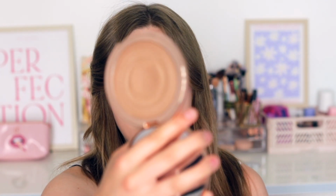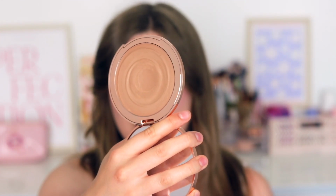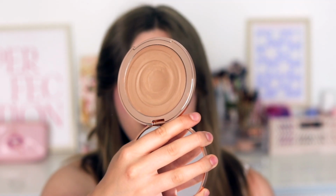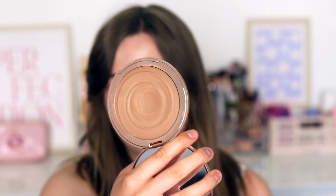This is the Beautiful Skin Sun Kiss Glow Bronzer, which I have in the shade Fair, which is the lightest one that is available. I haven't touched this one in a very long time, I have to be honest. This is what it looks like, and I remember loving it so much, and I used it all the time, which is why I'm not placing it in last place, because this is truly beautiful.